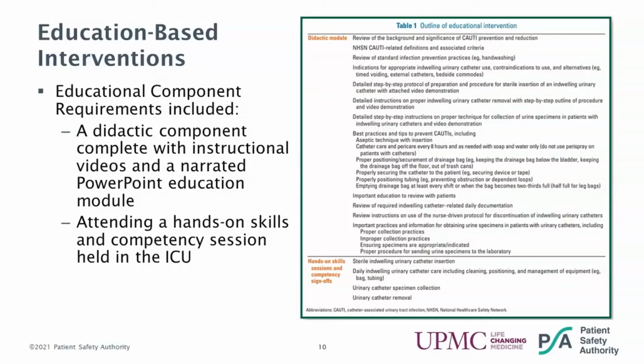So when we got into the discussion of appropriate catheter care within the didactic information, we talked about appropriate catheter care using soap, a washcloth and water versus the improper cleaning, which a lot of times we were finding, using things like the perineal cleanser spray for catheter care, which are actually contraindicated and have been found to increase CAUTIs. So those are really important things to point out in our education as well.